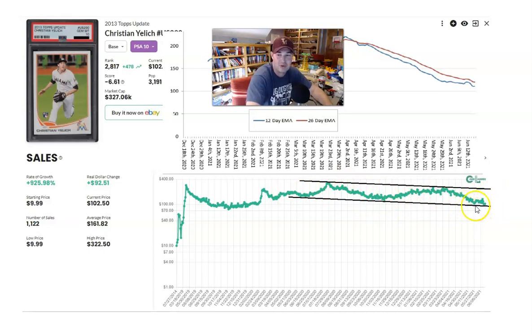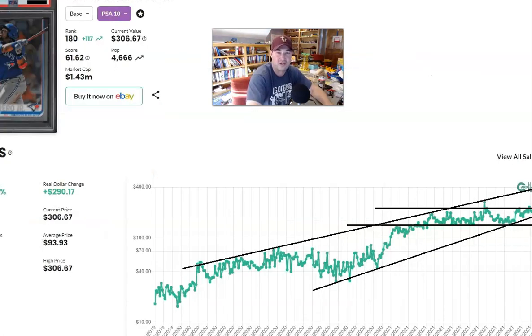I don't know if it leaks below this. Again, risk reward sets up pretty favorably, but should it break below, you could see a $70-ish Christian Yelich. So you're pretty close to that as it is here, but as it sets up right now, bottom of the range. And if you've been looking for a Yelich, that's a decent enough price, but I think his long-term track is a lot more in question than it was a couple of years ago.